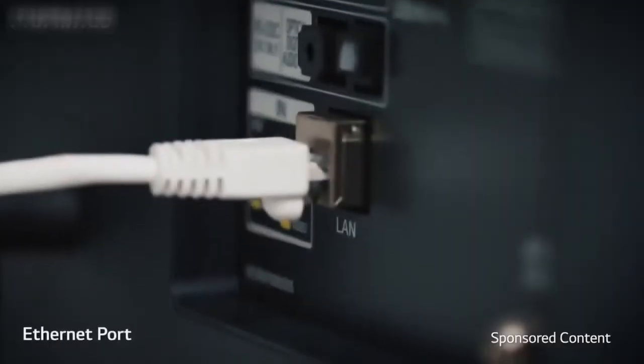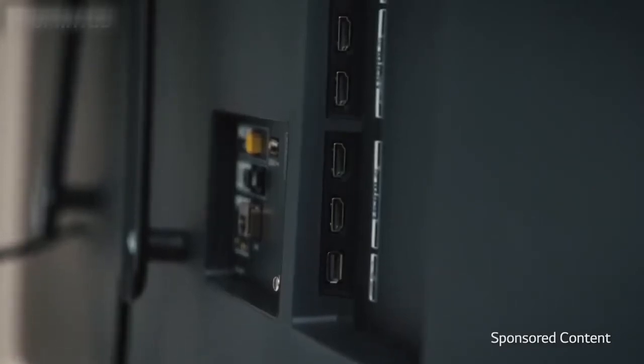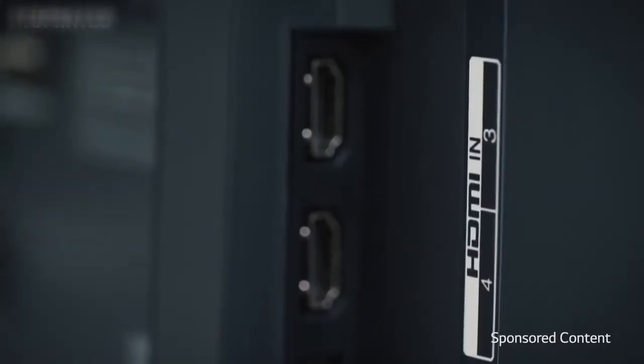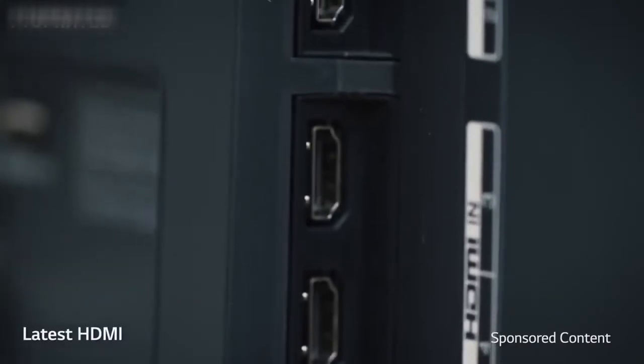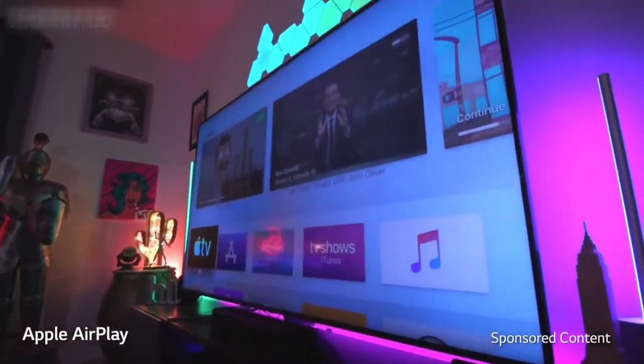Now, something else this television has is a ton of ports. You have a lot of USB, you have an Ethernet port, you also have four HDMI inputs, which is great, and something I have not seen another manufacturer do is HDMI 2.1, which is awesome. You can easily cast content directly to the TV from your smartphone or computer.